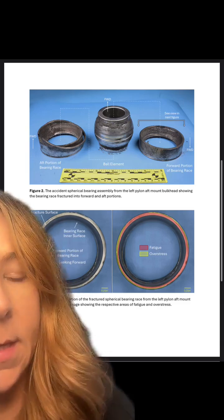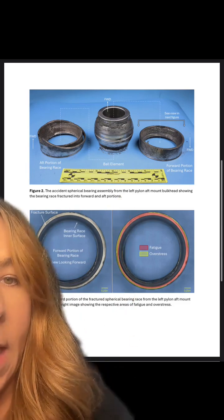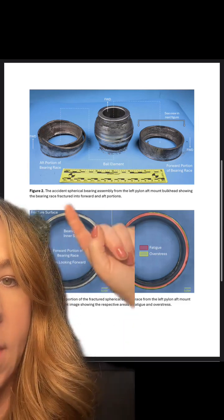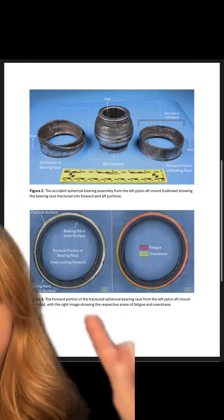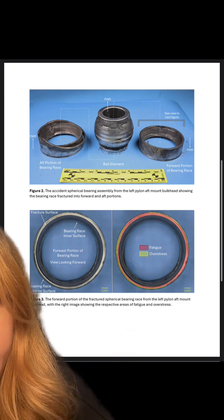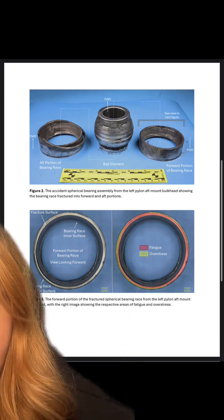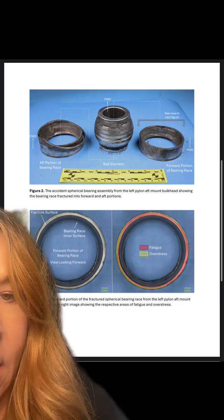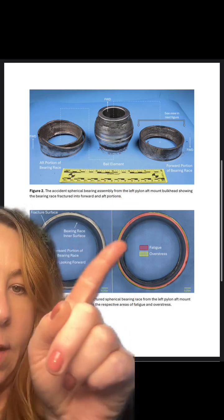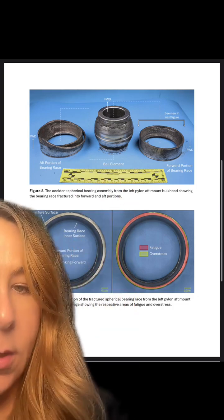They also provided these 2 images. The spherical bearing assembly from the left pylon aft mount bulkhead, showing the bearing race fractured into forward and aft portions, and the forward portion of the fractured spherical bearing race from the left pylon aft mount bulkhead, with the right image showing the respective areas of fatigue and overstress. So that would be on this one. This is showing you the areas of fatigue and overstress.